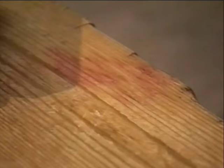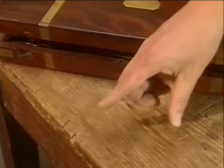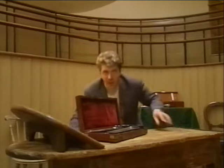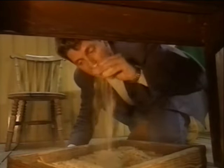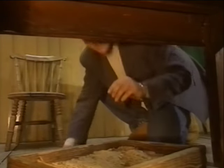Look at these red stains all over it. And what about these gouge marks in the wood? Gouges made by this set of saws. And look what's under the table. A tray of sawdust. You know, maybe there was a woodwork masterclass here.